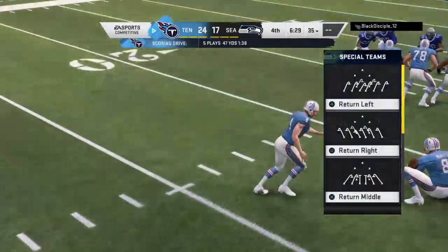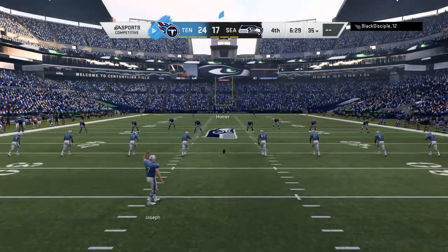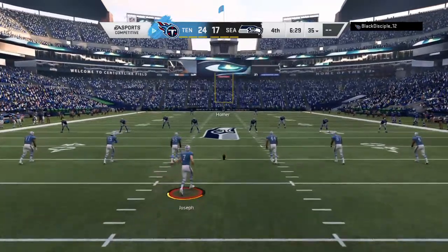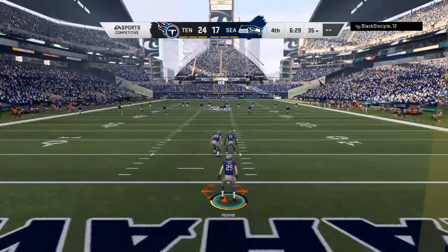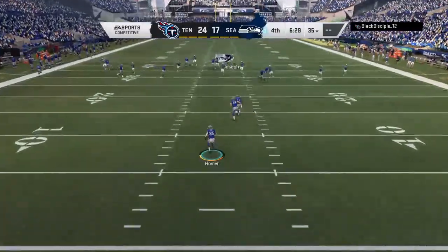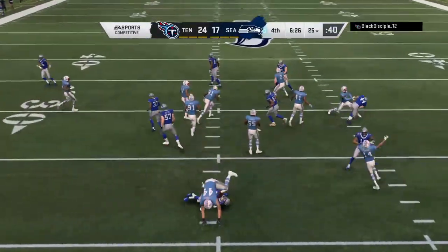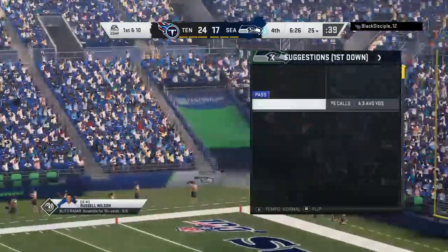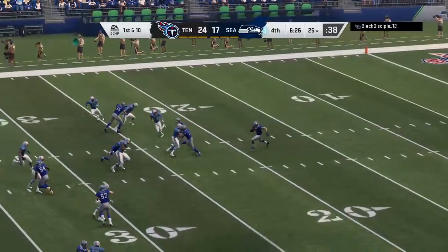Extra point put through by Succop. And the decision to just kick the extra point winds up successful. Joseph now to kick this one away. Fielded about a yard deep, and he's simply taken a knee, and that's the 25-yard line.